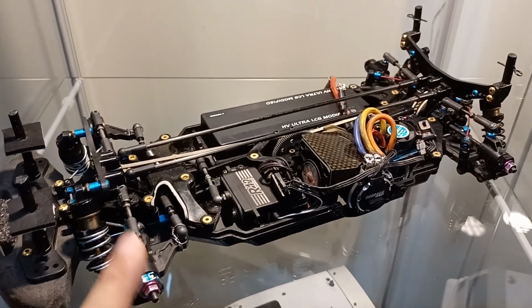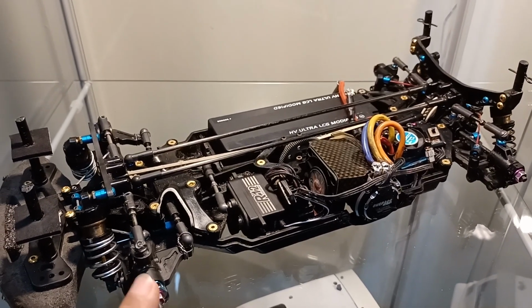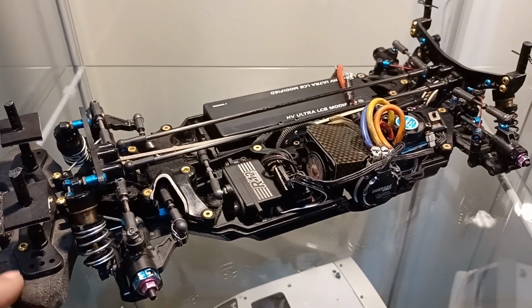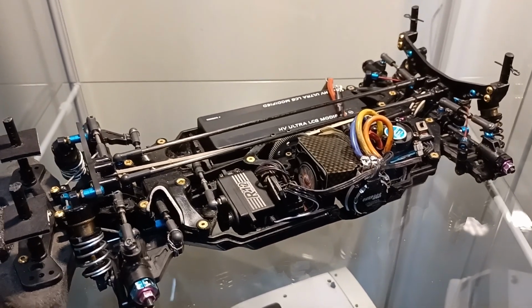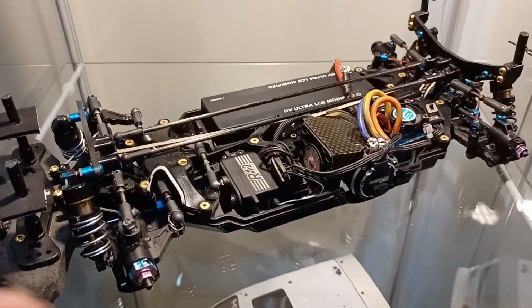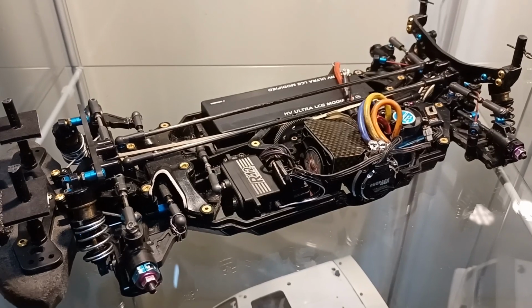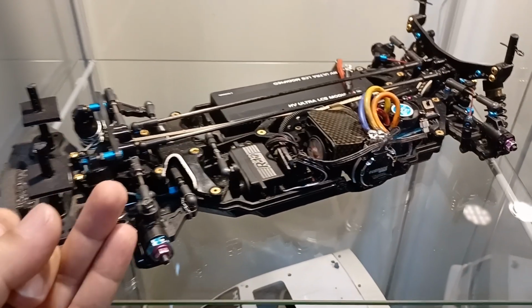And currently, I believe this is one of the fastest, if not the fastest, car racing in the 21.5 Blinky class in my country. It won the biggest race in 2021 against modern cars like the Awesomatix, the Xray, the Mugens with the newer designs, but it still won, and it was pretty fast. So I would say, as long as you have a decent chassis, a lot of speed is due to the driver and the setup.